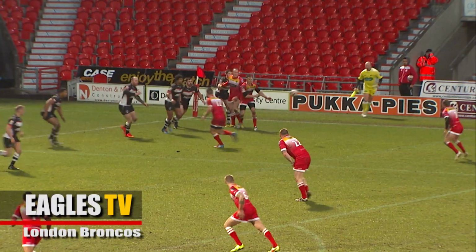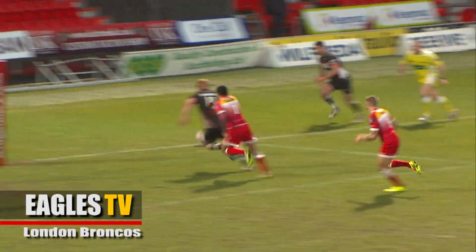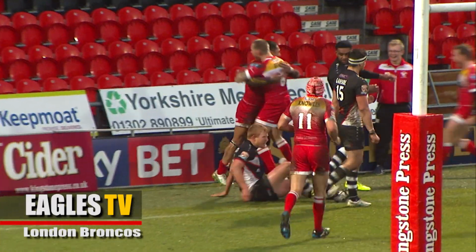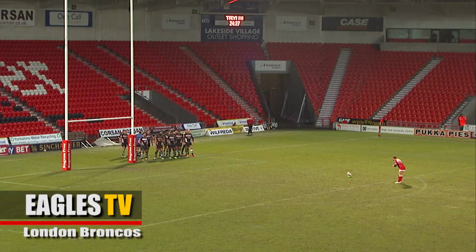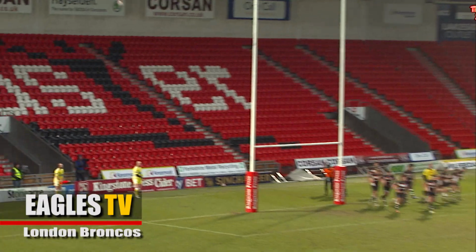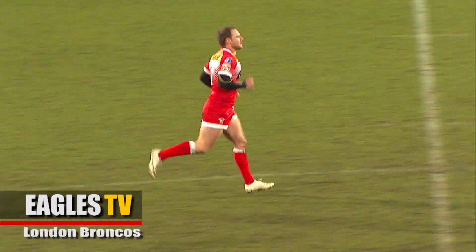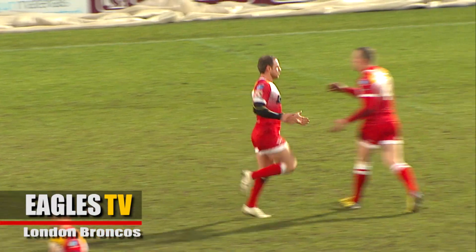Yeah, unbelievable. Almost identical. We kick through, and it's created all sorts of space for them. The Broncos can't deal with it at the moment, and these kicks through are just creating everything for the Eagles. Another try, can he convert it to stretch the lead even further? It is straightforward, up go the flags. And the Sheffield Eagles have stretched themselves into a 16-point lead.